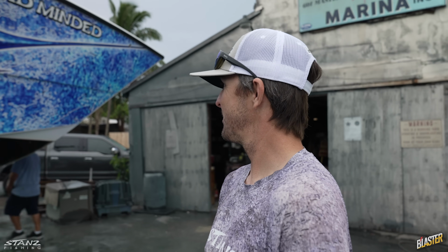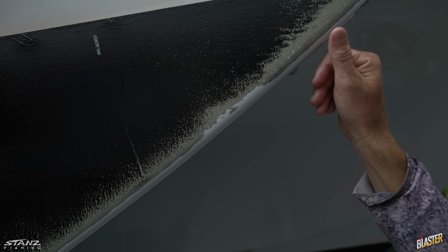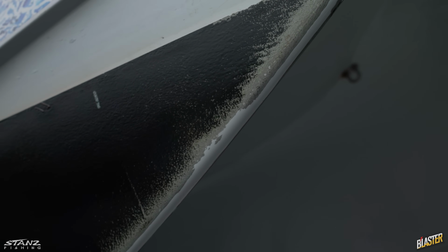Bottom's not too bad, but they're gonna pressure wash anyhow, just knock all the slime off, get a fresh coat on it. That fresh paint will get us through the summertime for a few months. So the barrier coat's the gray paint, that's like primer, and then the black is the bottom paint, but you can see where it just rubs off here on the hull. But overall, still in pretty good shape.